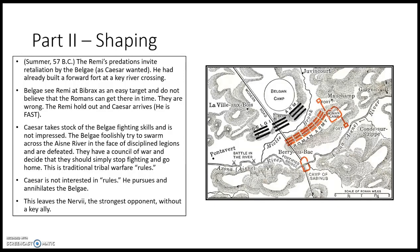Okay? But Caesar's not interested in rules. And he does something which they do not expect. He pursues them, and he completely annihilates them. Okay? Now, this is a ruthlessness which the Gauls are not familiar with.